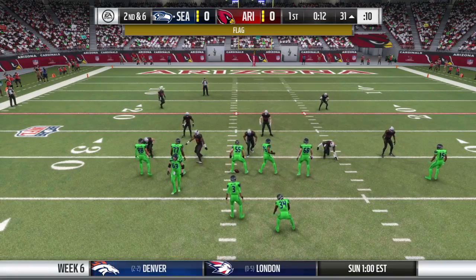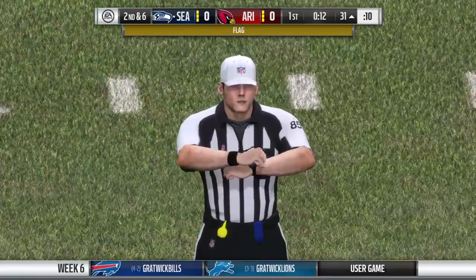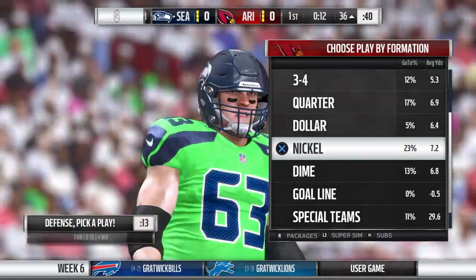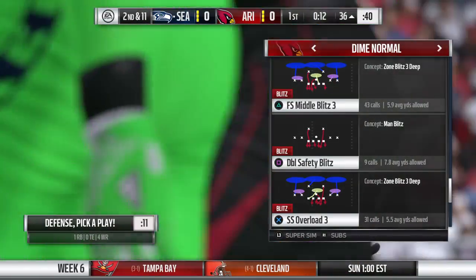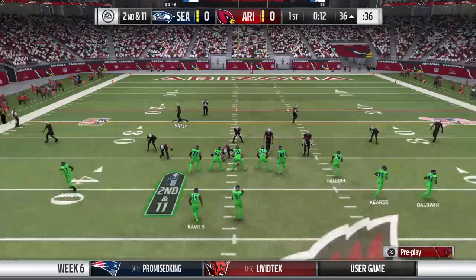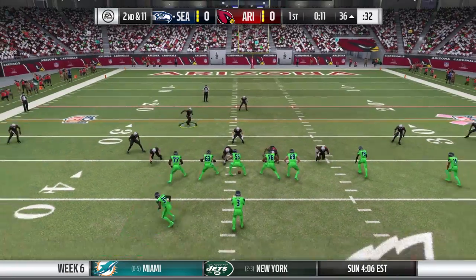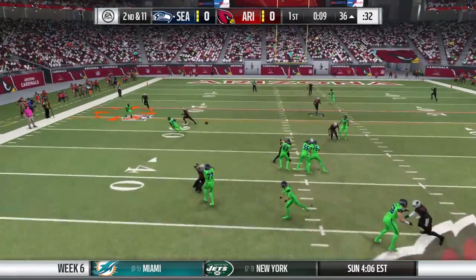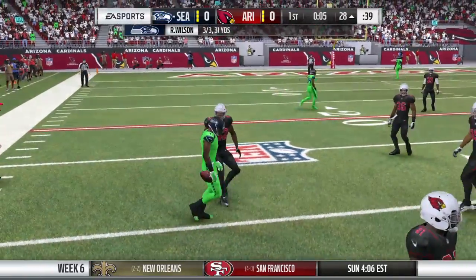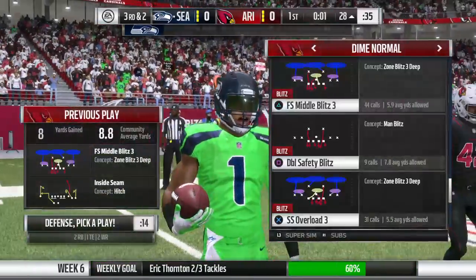Movement there on the offensive line, a little quick, and a 5-yard penalty. False start, offense. Now Wilson on second down. This complete to Lockett. And he'll go down at the 28. It'll be a gain of 8 yards, and that'll bring up a third down.